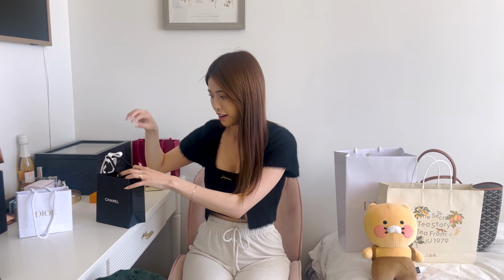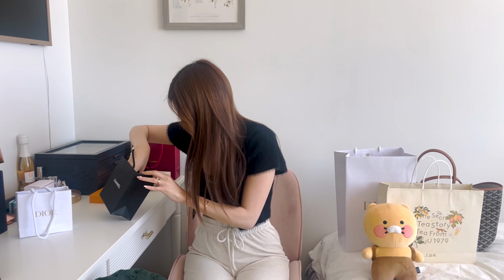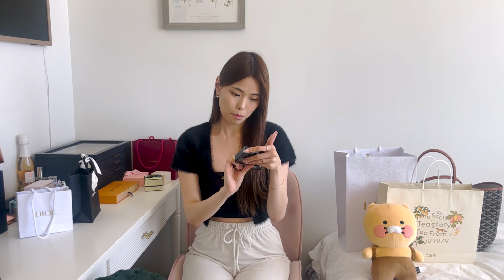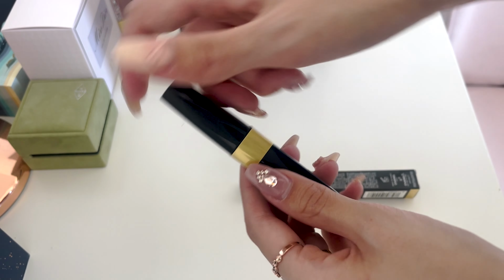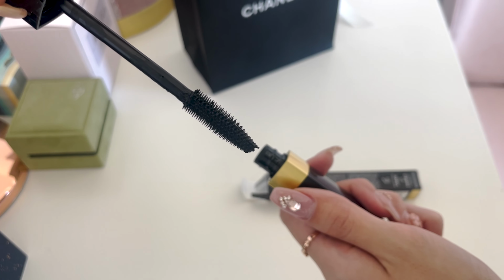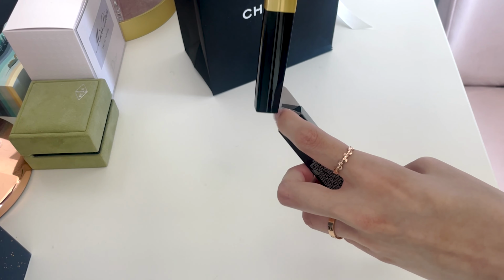I also went to Chanel Beauty. Again, I didn't buy too many things. I just needed a couple of refills on what I already typically wear. So I got the Inimitable Waterproof Mascara, as well as one of their powder blushes. It's 170 Rose Glacier. So I have tried a couple of different of their mascaras, and I even like their most newest one, the one that pops out. I can put the name on the screen, but I think that out of all of them, I prefer this Inimitable Waterproof one the most.